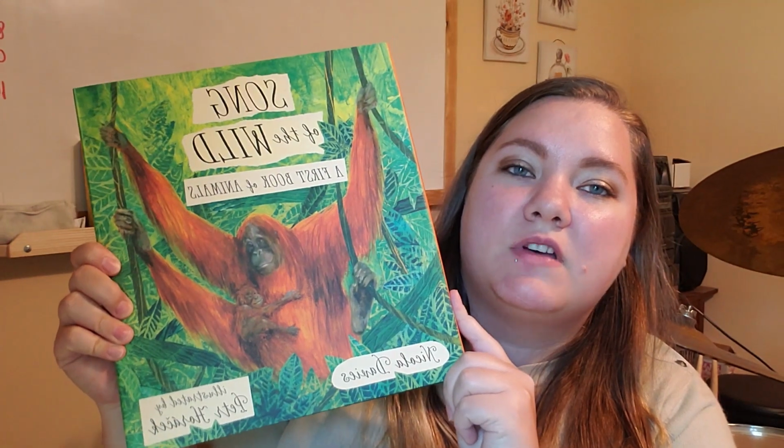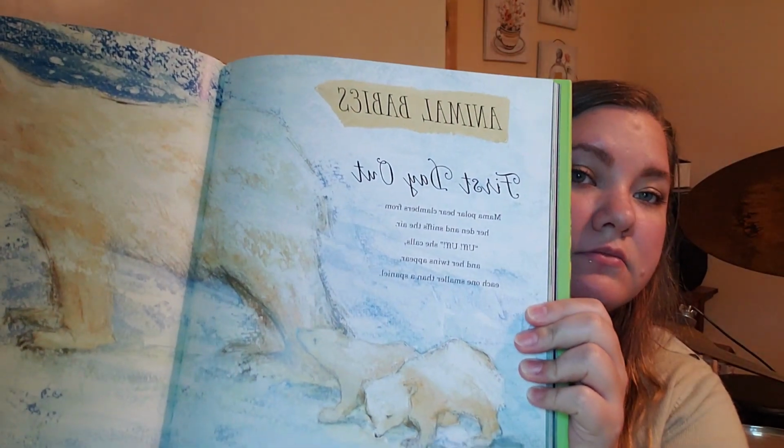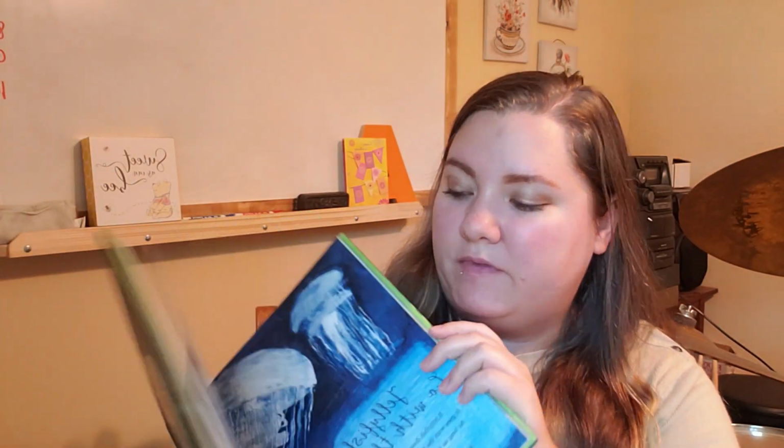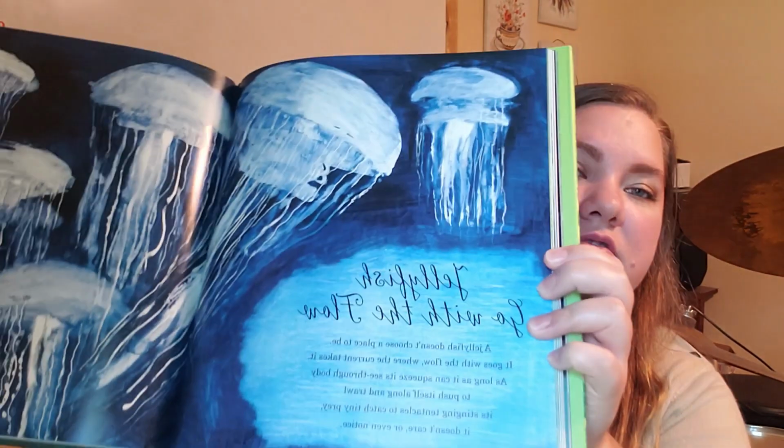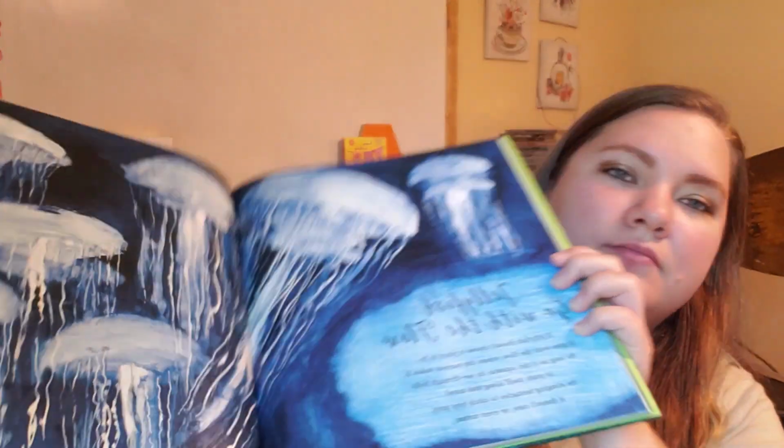So Song of the Wild. We haven't used this one yet, but it looks to me like little poems about each animal. Let me see if I can show you a page. Oh, animal babies. Okay, so jellyfish. And it seems like it's beautiful illustrations and just a little blurb.